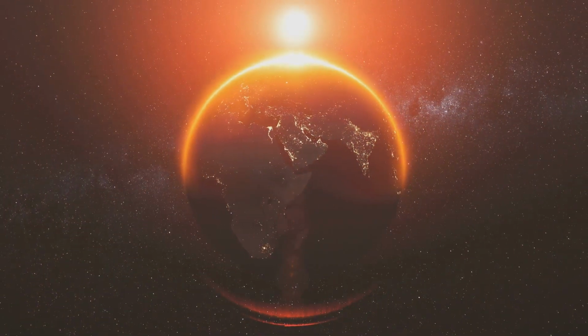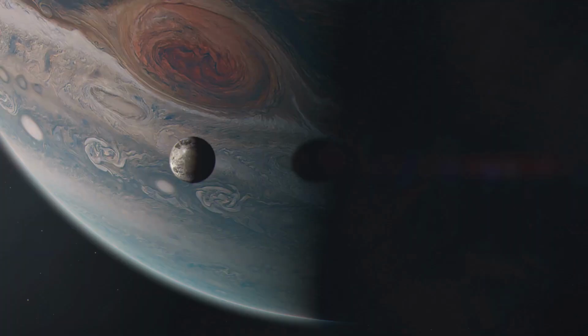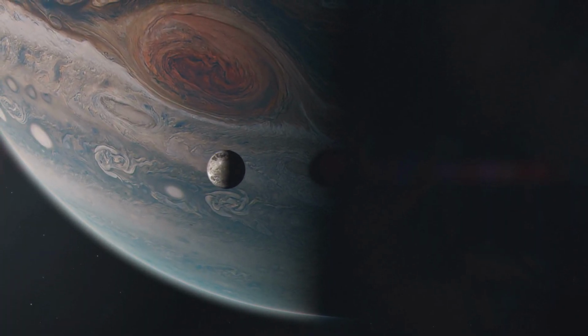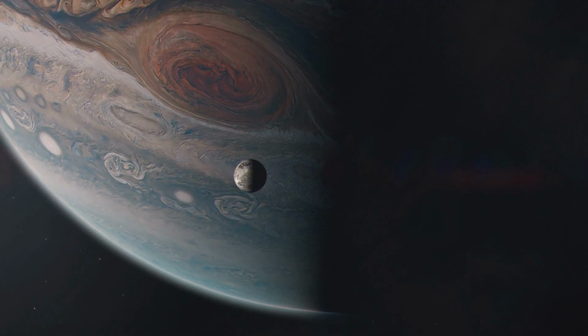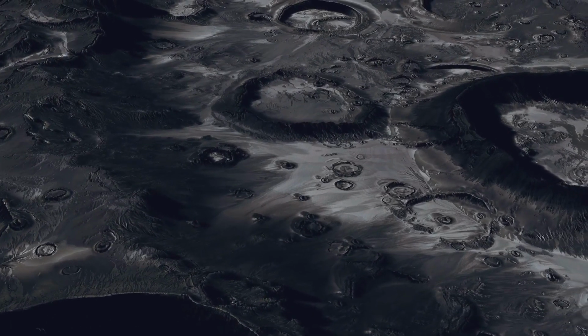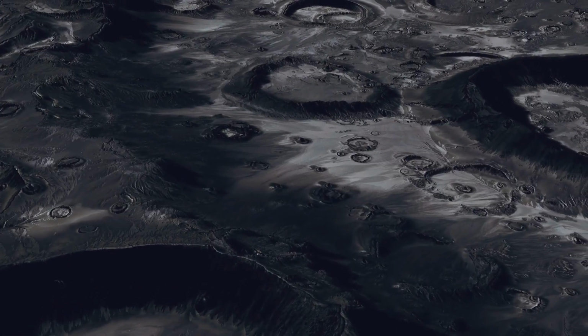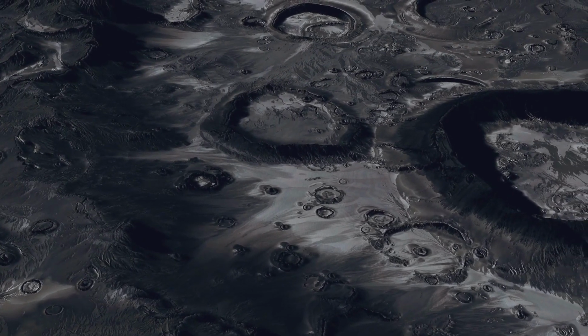Its retrograde orbit, meaning it orbits in the opposite direction to Jupiter's rotation, hints at a turbulent past, suggesting that Kallichore may not have formed in its current location, but was instead captured by Jupiter's gravity at some point in the distant past. This capture event, a common occurrence in the early solar system, likely involved a complex interplay of gravitational forces and may have left lasting scars on the moon's surface.